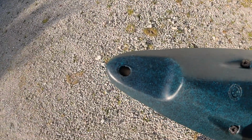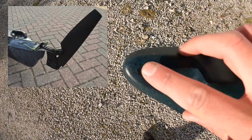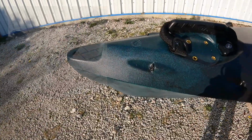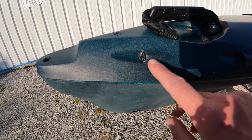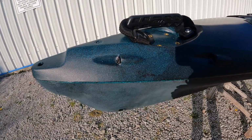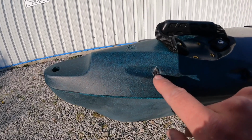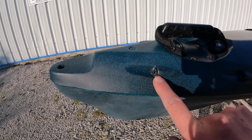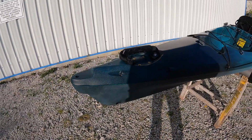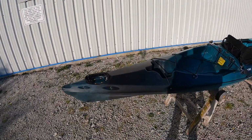And on top we can see a hole straight through the hull. That's for the rudder pin. If you do add a rudder to this kayak, you can easily add one there. And there's also the grommets there again, where the tubing runs through the inside of the hull to route the rudder cabling through. Yeah, that's the main features there of the RTM Rytmo.